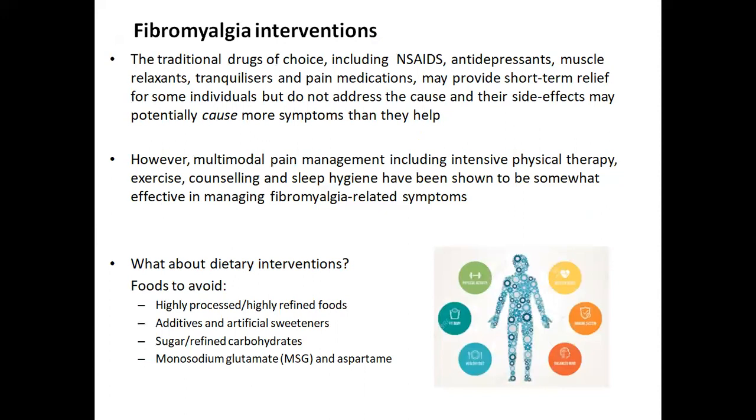Other pain management interventions include intensive physical therapy and exercise, but that's very difficult when we're talking about fibro, because of the pain involved. But there is a lot of evidence for exercise therapy. CBT counseling too, again through the cortisol relationship. There's a lot of evidence that mindfulness and sleep hygiene can all be effective in managing fibromyalgia-related symptoms. And obviously on top of this, good dietary practices as well.